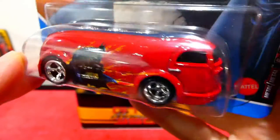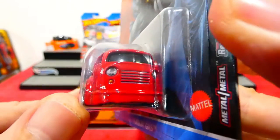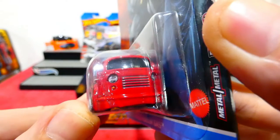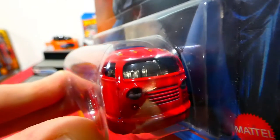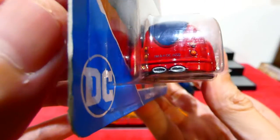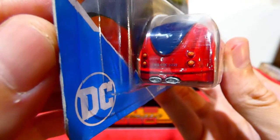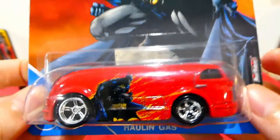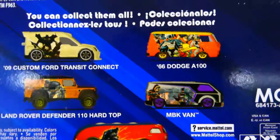Really cool casting as well. There we go. There's the front. Headlights are painted up. A little bit of grill detail in there as well. It's kind of hard to see, but there is a little bit of grey paint inside the grill. Chrome interior. Yeah, pretty cool. Blue section and chrome section on the roof there. And on the back there, we have some licensing, dual exhaust, and lots of brake lights, indicators, and such. So yeah, pretty nice looking set.